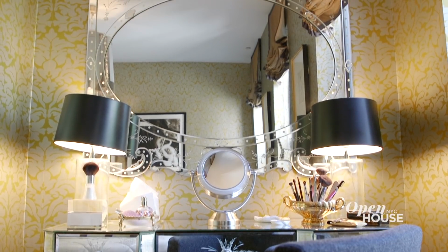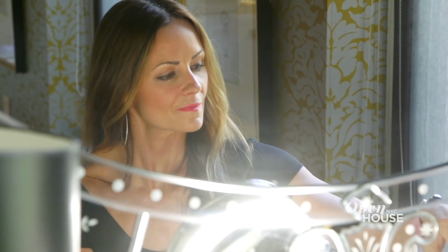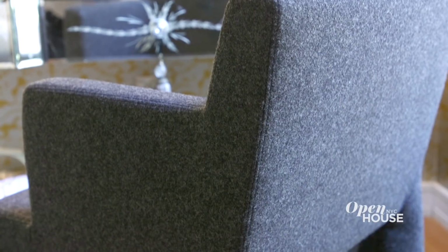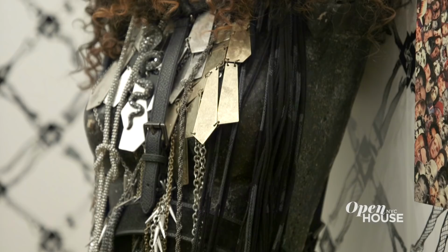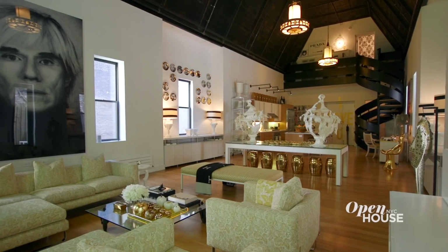I reserved a corner of the room as a primping spot, and I look forward to sitting in my comfortable Marcel Wanders bell-bottom chair every morning. My closet is the perfect refuge for a fashionista. I have accessories everywhere because I believe accessories can make or break an outfit or a home.